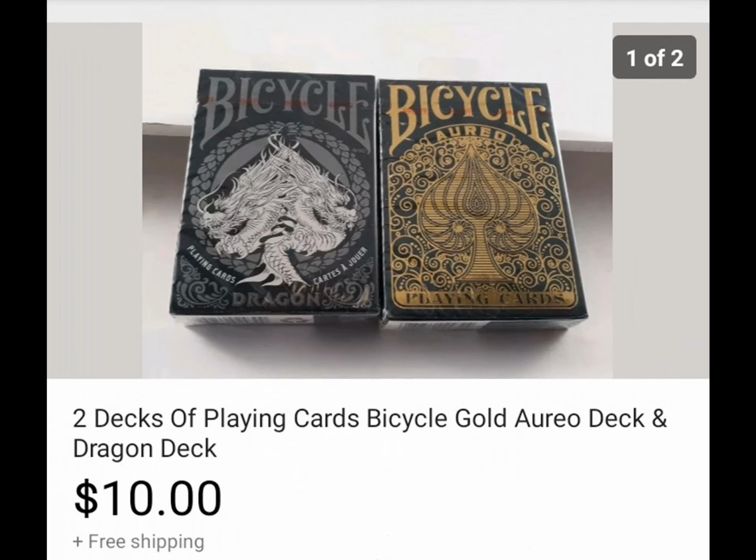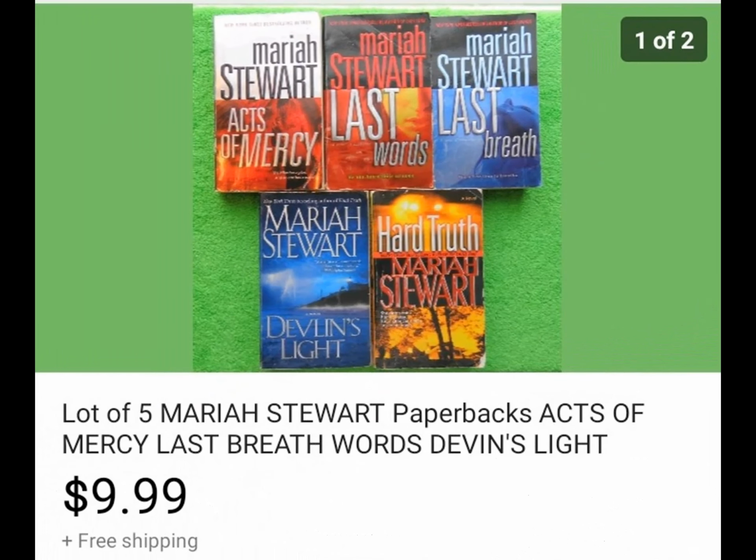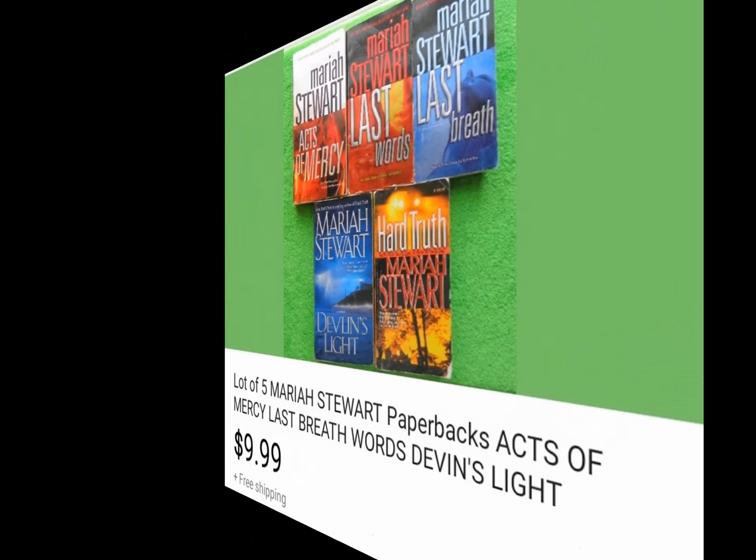Next item is 2 decks of playing cards. Cost me 89 cents a piece at the Walgreens. Sold them for $10 with free shipping. Next item's a lot of 5 Martha Stewart books. Martha, whoever. A lot of 5 books. Sold them for $9.99 with free shipping.